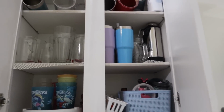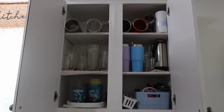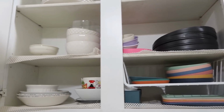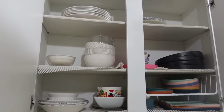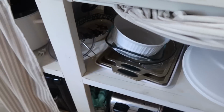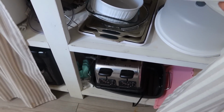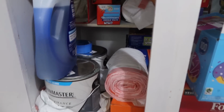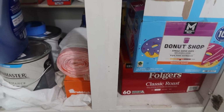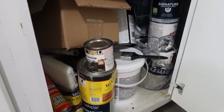Before we officially get started decluttering, I wanted to show y'all a few cabinets and drawers, kind of give you an idea of what's going on here in my kitchen. My kitchen island is really bad because of the shelves being right there, easy to access. I catch myself throwing things on them a lot. And I have some paint cans in some of my cabinets still from when I was working on the house, and they're taking up precious cabinet space.